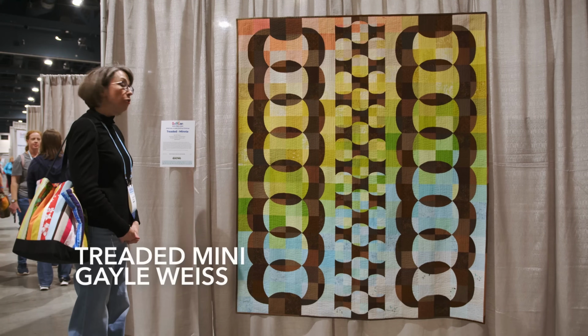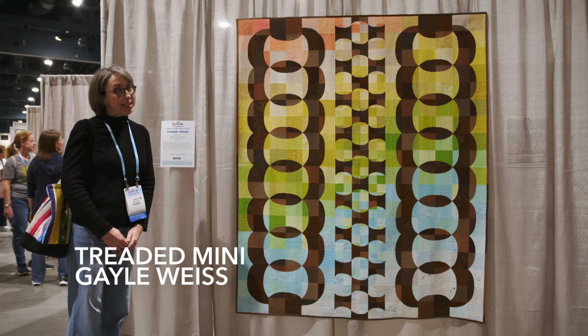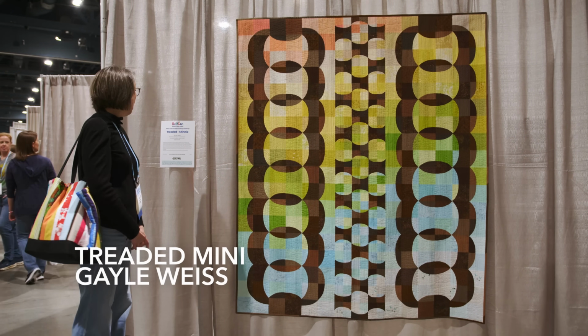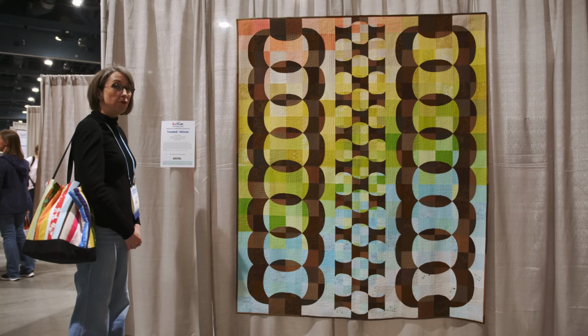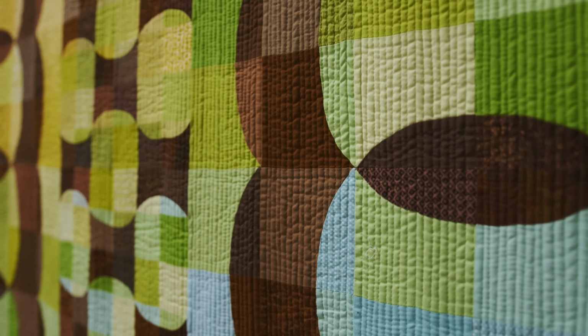Okay, so this is called Treaded, sorry, put two words together. Treaded Mini by Gail Weiss. And she said it was made as a minimalist take on a different quilt I created for the Maximalist exhibit. It has at least 50 different fabrics in this quilt.